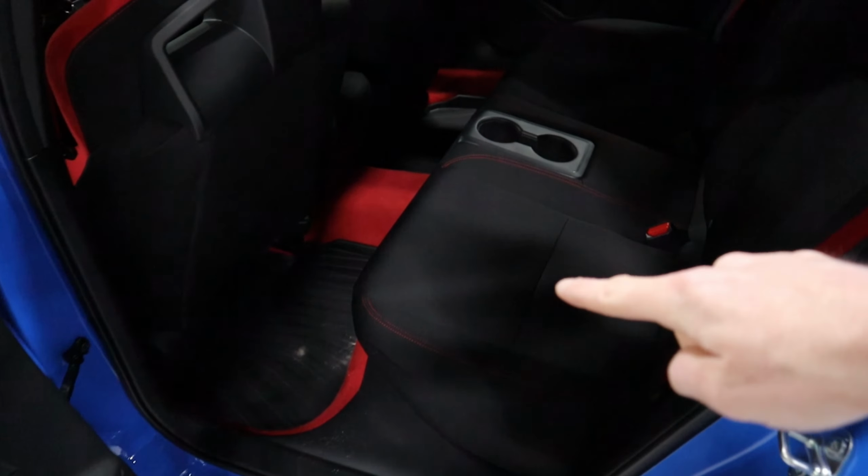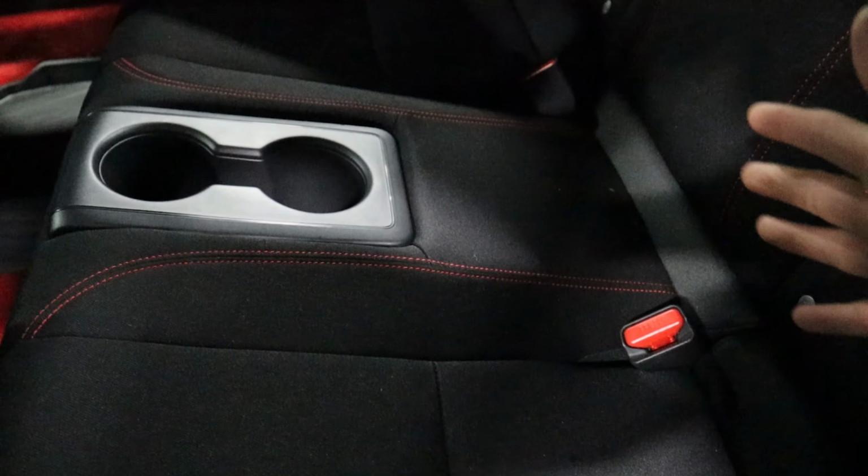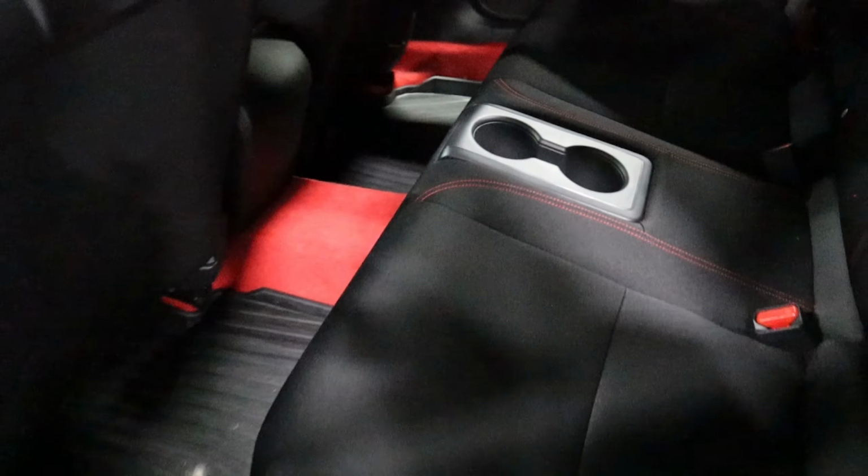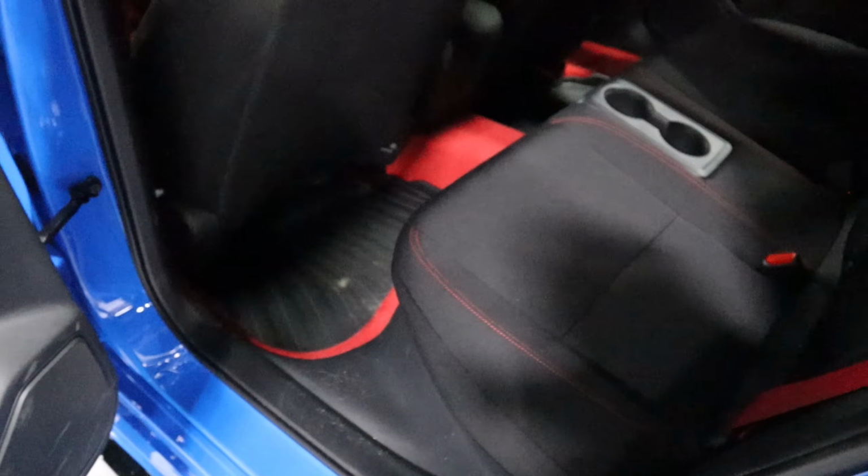This does only have seating for 4 because the center console is just 2 cup holders, and although technically somebody could sit here, there is no 5th seat belt. You do have a little bit more of that red carpeting, looks really nice, and I like the look of the back seat of the driver and passenger seat. It does say Type R on there, and for being a vehicle around $45,000, it does look really nice on the interior. It looks a little bit better than the GR Corolla, which is a little bit less expensive.